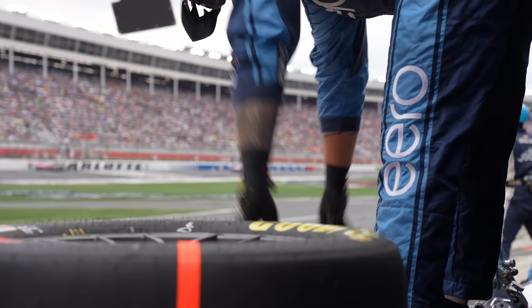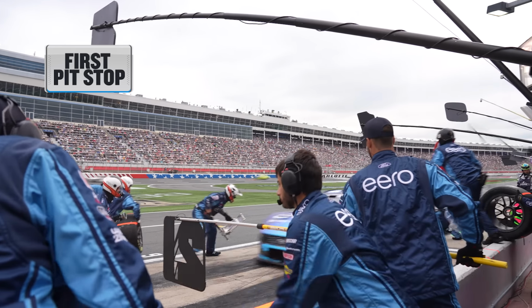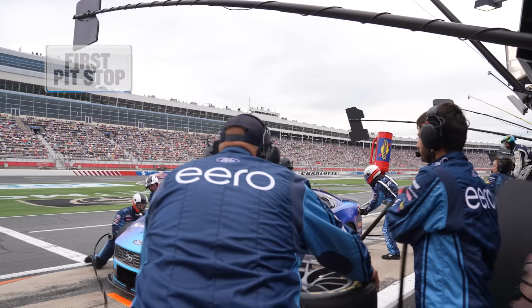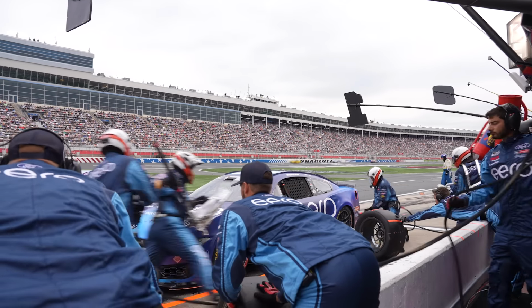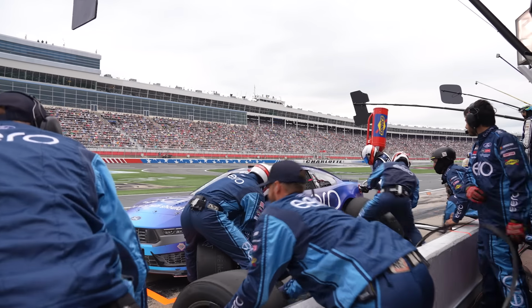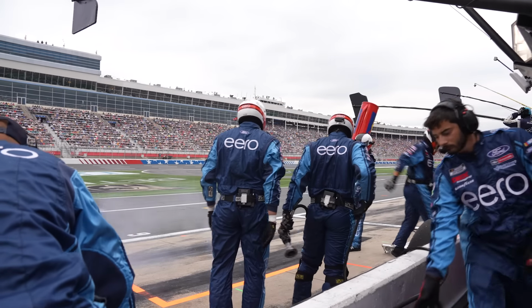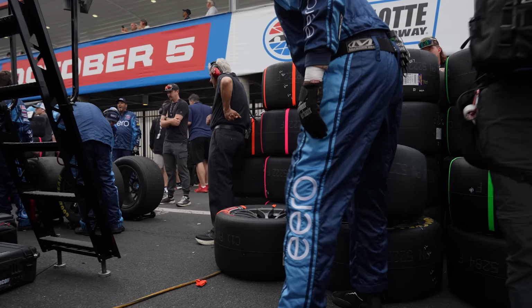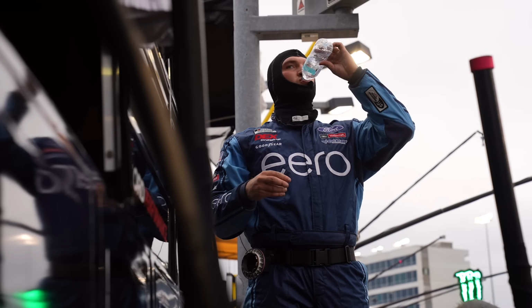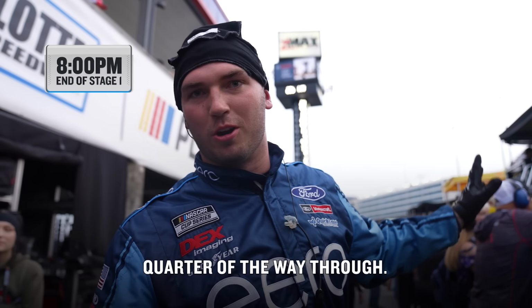Pit road is open. Here they are, Trevor. 3, 2, 1. Josh Berry on pit road. Trying to get his car where they can have a shot to win this race. Get ready on the jack. Go. Green 1 red to the yellow line. Straight back, straight back. Going to stage 2, quarter of the way through.